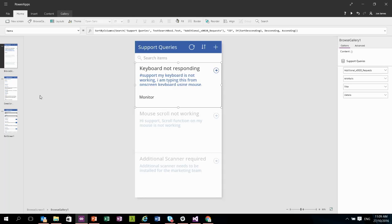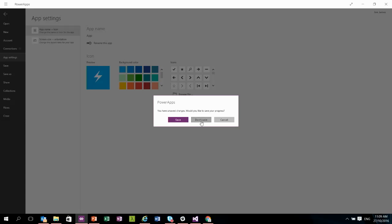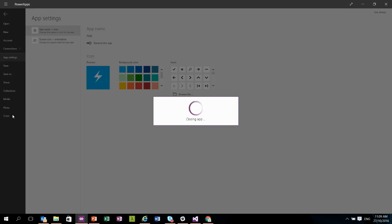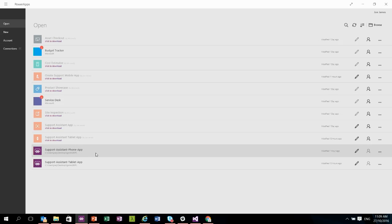For now, I'm not going to create an app from scratch and start making tweaks in front of you. To save time, I already created an app, and I will show you my creativity. Let me start with an excuse: I'm not a good UI expert. So if you don't find my app pleasing, that's just because my UI skills are not good. I have a support assistant phone app.